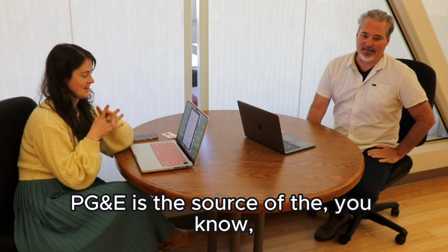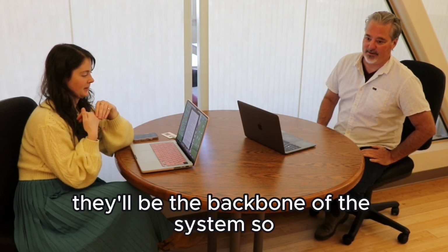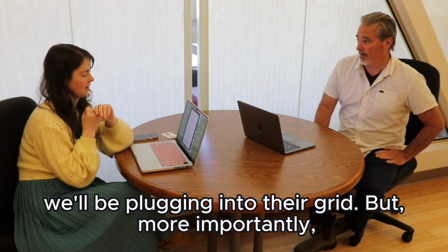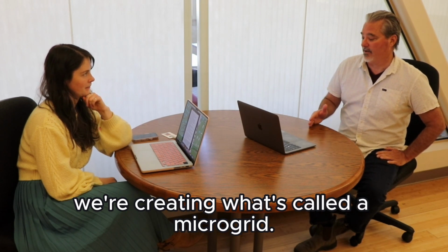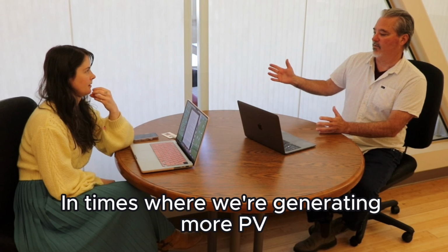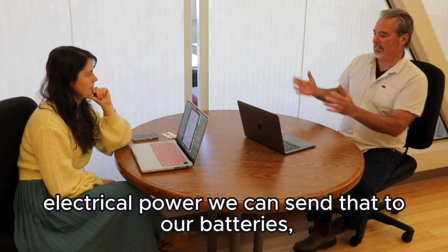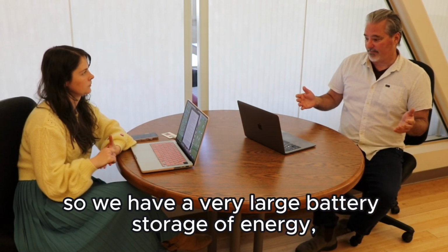Yes, definitely. PG&E is the source. They'll be the backbone of the system, so we'll be plugging into their grid. But more importantly, we're creating what's called a microgrid. In times where we're generating more PV electrical power, we can send that to our batteries, build up our battery bank, so we have a very large battery storage of energy.